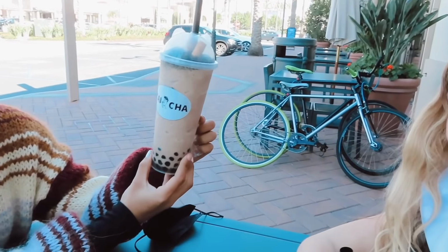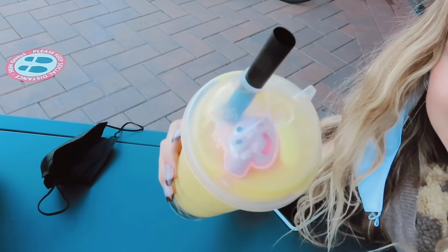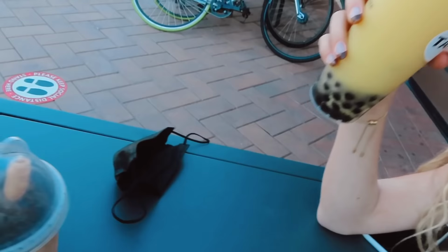Me and Selena just got boba. I got a little mango slush with boba, and I got a mocha Oreo. Look at these guys. Come on. They have little things on the top. Mine has a little guy thing. And they came with these to cover them. We are kind of obsessed, guys, as you can tell. We're thriving with these little bobas.